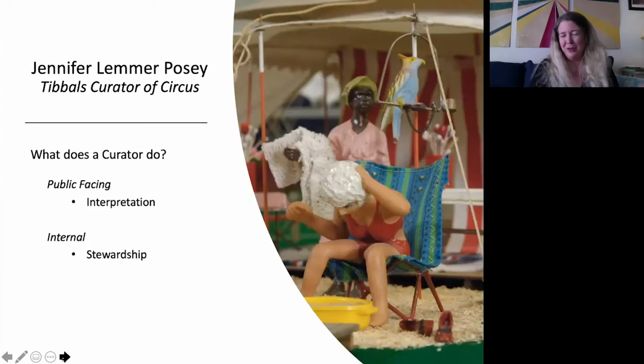He found the truth of what she remembered. It was part of the bigger picture of the circus, and he let that play out in his model. So I try to carry that with me, that the job that I do is about honoring people's stories and letting their voices speak for themselves.